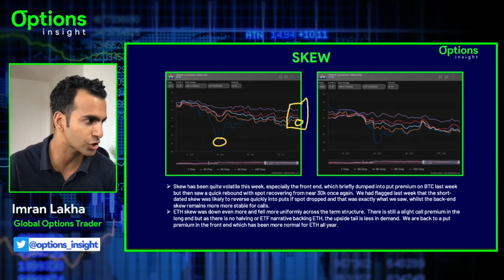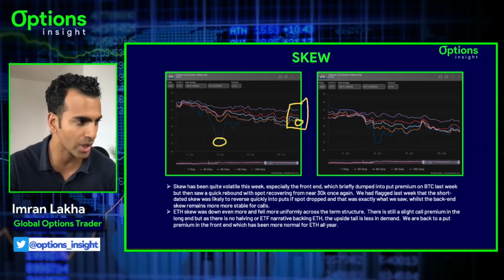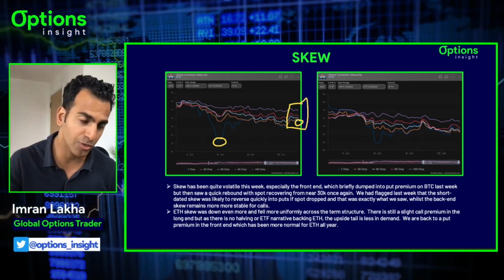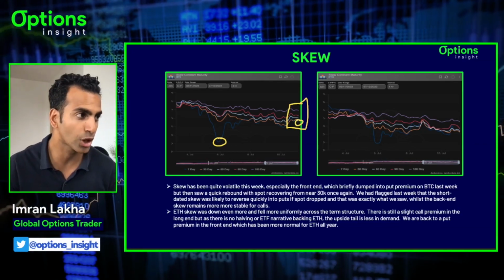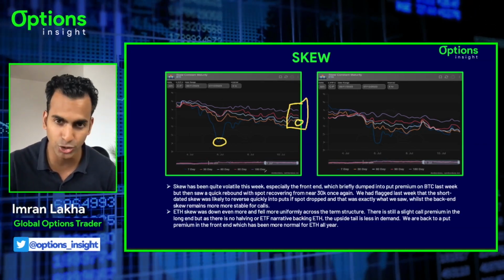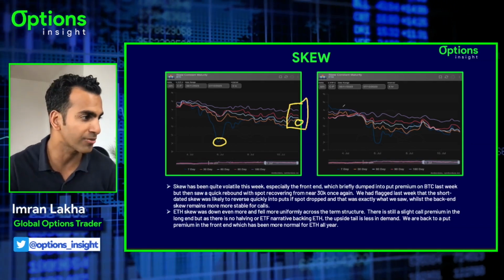And that's kind of what we said. We'd flagged last week that short dated skew was likely to reverse pretty quickly into puts if spot dropped. Spot did drop. It popped below 30k for a minute, and we saw that put skew go pretty big in the front end. Okay, whereas the back end skew didn't really care and stayed pretty firm the whole time.